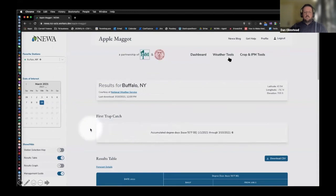So when we go to the main Apple Maggot model page, you'll see that it's split into two parts. This left-hand side we call the model settings panel, and the right side we refer to as the model results panel. I'll start with these three elements and walk you through everything. So favorite stations: if you remember when you created your account, you had to configure a profile and choose some favorite locations in configuration. This list is whatever you chose. So in this case, I have Buffalo, New York, which happens to be an airport location, and we have South Bristol, New York. I'll stick with Buffalo for now, just to get things started.